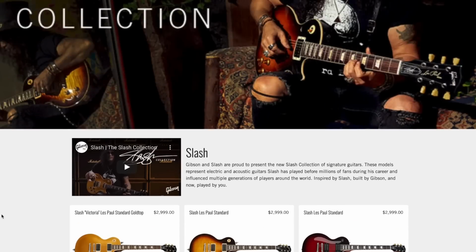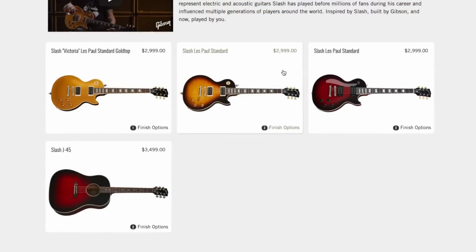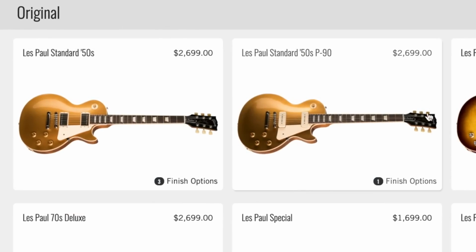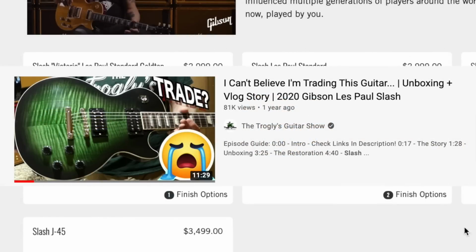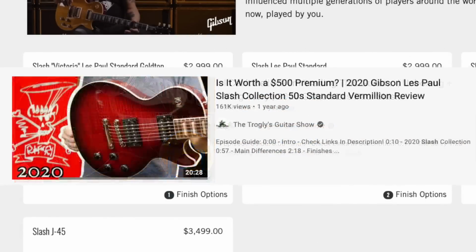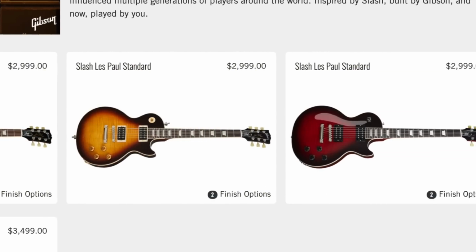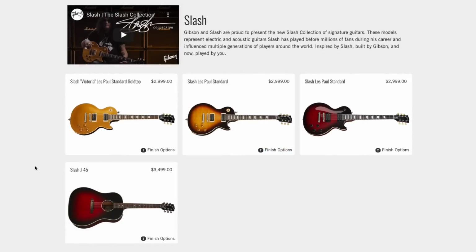You can move on to our Slash Les Pauls. These are still $3K. So now that Les Paul Standards are now $2,699, that bridges the $500 gap between these things and makes them almost seem a little bit more worth it. I'm betting we'll see these things raise $200 once it's time to renegotiate. It's either that or they had enough premium that they didn't want to damage the sales of this one.